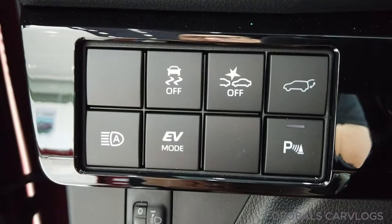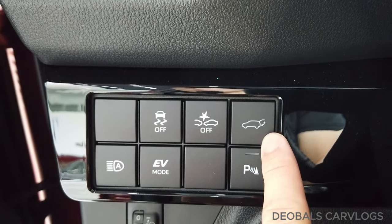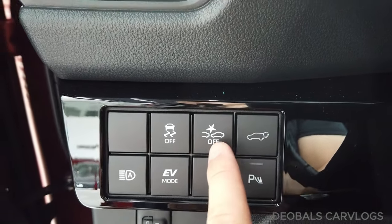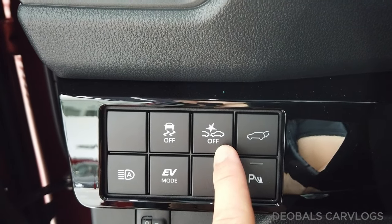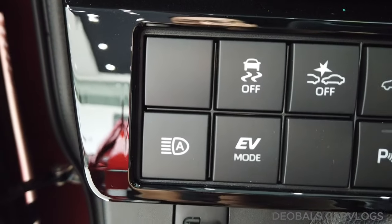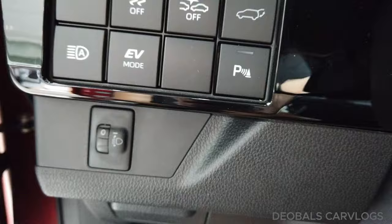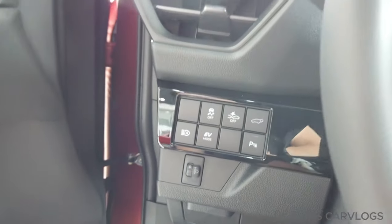Here we have different buttons for the different technologies: the automatic tailgate, the crash sensor, the traction control, and even the electric vehicle mode, and the parking sensor.